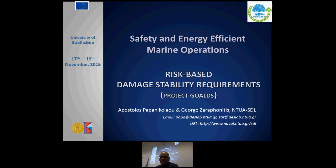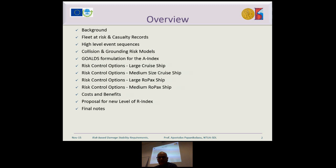So you see a list of contents of this presentation in this slide, and I will explain here how we set up this risk assessment framework, and finally also after doing some studies on assembly of ships by applying so-called risk control options, then finally we came to propose some requirements for the demonstrability that were based on cost-benefit analysis.